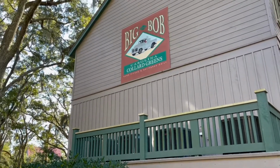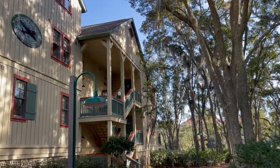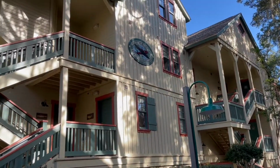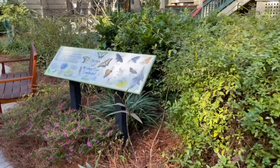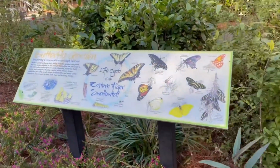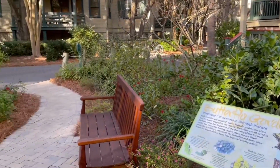And as you can see around the resort, this was our building. There's a lot of cool signs around that help add to the whole vibe of the Hilton Head Resort in general. It's fun to spot them all around. They're on every building. There's also a lot of nature incorporated, like I said. So you see here there's a butterfly garden. They really did a good job of making sure to not disturb the local wildlife, and I think that's one of the things that makes the resort really special.